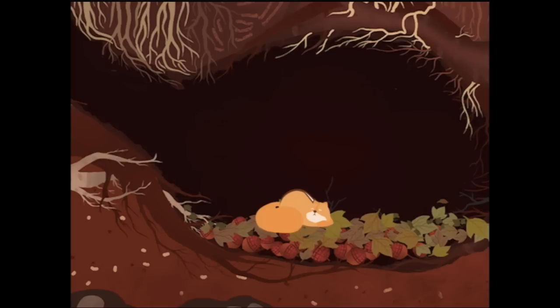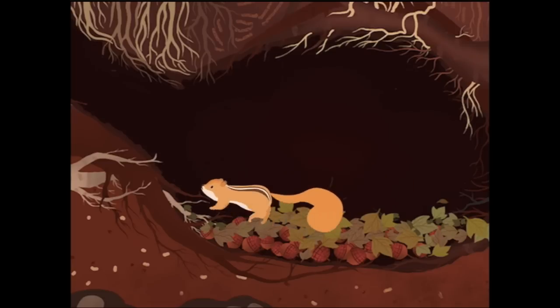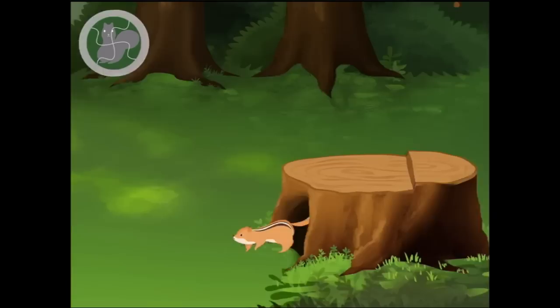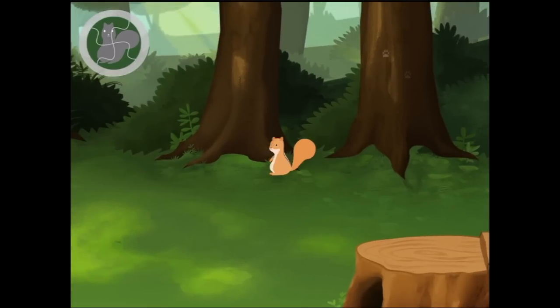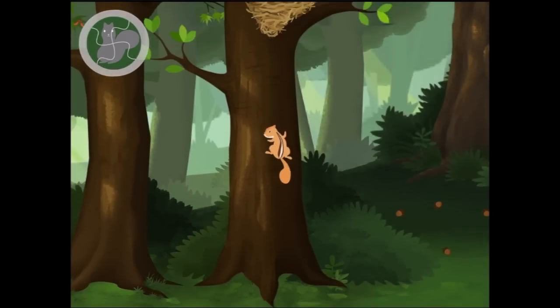Oh, look, the little chipmunk is asleep. Wake up, little chipmunk, because we need you. Yeah, big stretch. And off he or she goes. We might make him a he for the benefits of this. Oh, okay. I saw some sort of footprints on this tree. Maybe that's a clue to go up here.